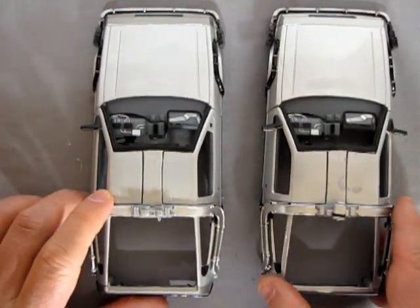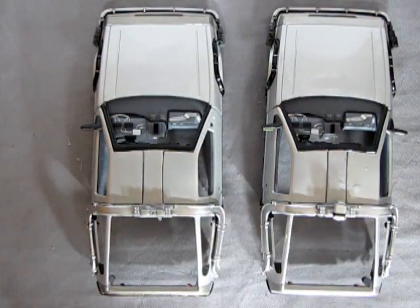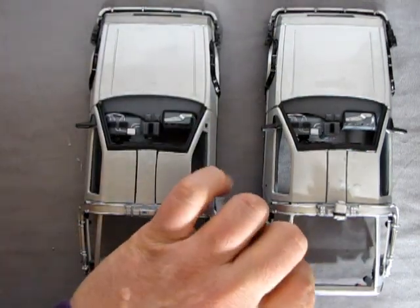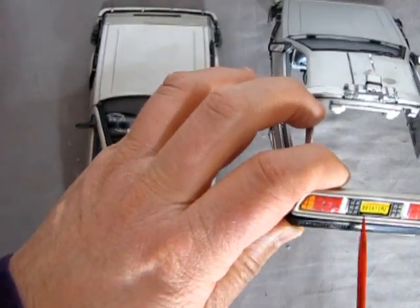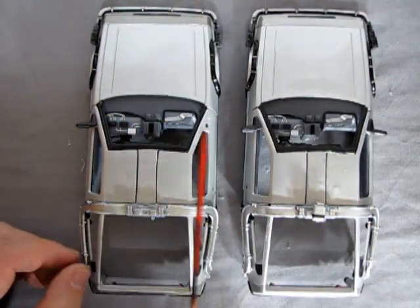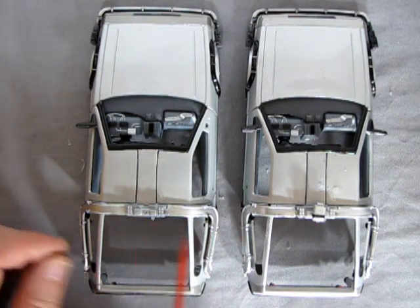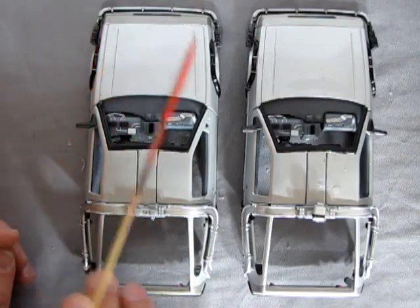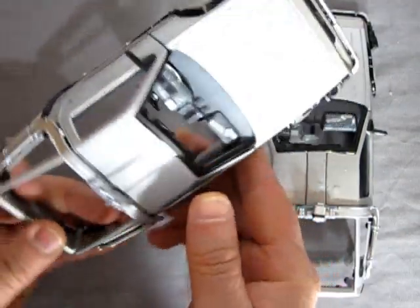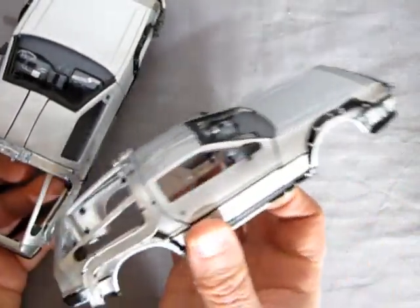Now, I do believe this part of the kit is identical. The only difference, of course, is the license plate. The out of time is white on that one and yellow on this one. I'm missing a mirror here. I'm missing whatever this thing is up here. But the rest of it, like I said, is pretty much the exact same. The only difference, of course, being the Mr. Fusion and the original atomic reactor thing.